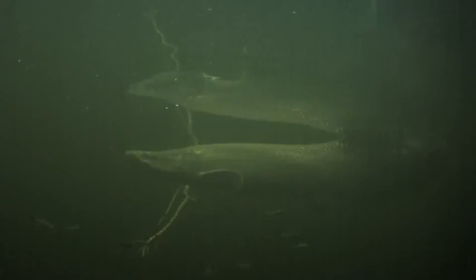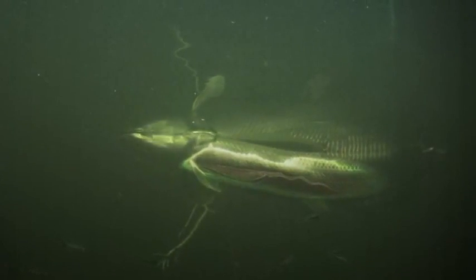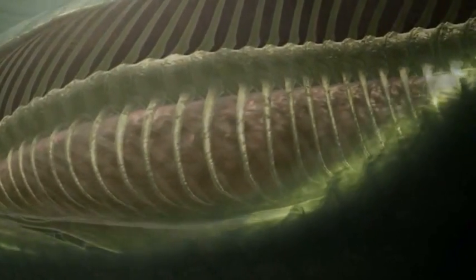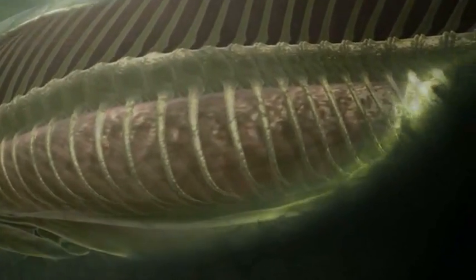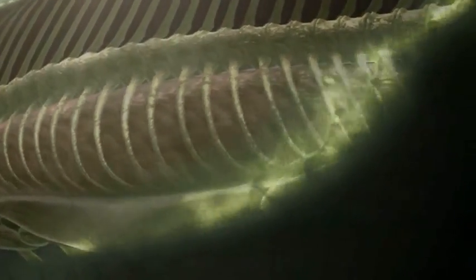Long ago, the ancestor of the Pirarucu evolved a lung-like organ. It gulps air from the atmosphere that is absorbed into its bloodstream as if through a lung. This remarkable ability helps Pirarucu to withstand the long dry season.